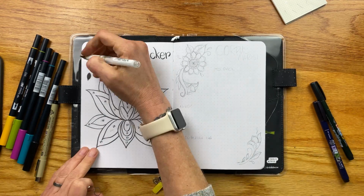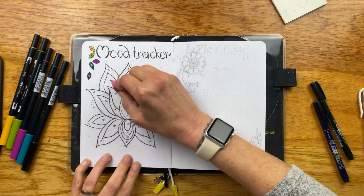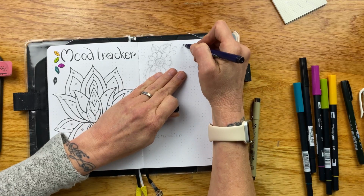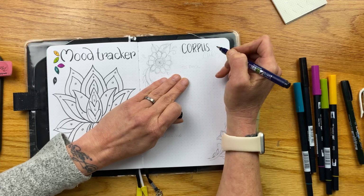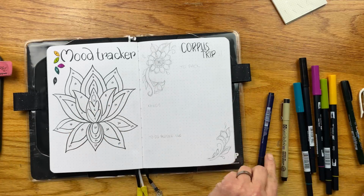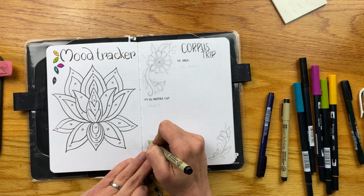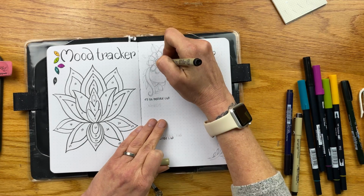So my yellow will be my best mood, and this dark gray is going to be a crappy mood. And again, I'm sorry for the shaking. Now the next page is my Corpus Christi packing list and things that I need to get done before I head off to visit a friend of mine. And this is a really simple layout. I just did a really simple flower on the top corner and the bottom corner, and a list to pack, things that I need to do before I leave, and things that I need to buy before I leave.